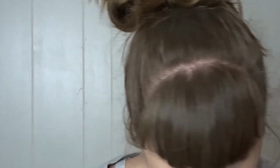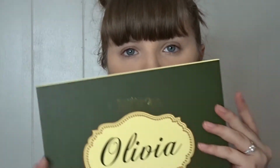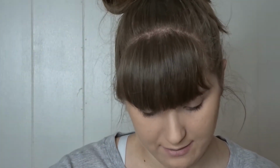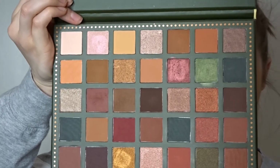Okay, now I'm going to start on my eyes. And since that is such a purpley copper, I guess I'll just do like a dark eye. I'm going to go in with my Beauty Creations Olivia palette because they have the prettiest shades for a darker eye.